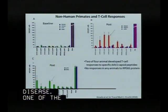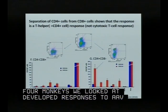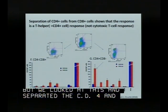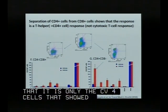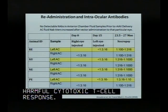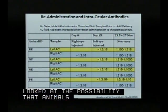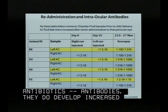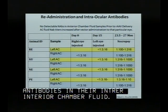Two of the 4 monkeys we looked at developed T-cell responses to AAV2, but we looked at this and separated the CD4 and CD8 cells and showed that it's only the CD4 cells that show the response, i.e. it's a helper response, not a potentially harmful cytotoxic T-cell response. So that we argued, and we also looked at the possibility that animals develop antibodies after intraocular injection of AAV. They do develop increased antibodies in their anterior chamber fluid. Perhaps that would hinder readministration, but that did not, according to our animal studies.